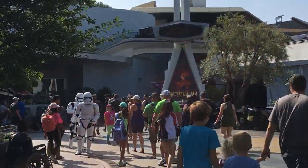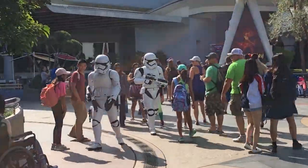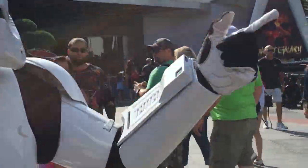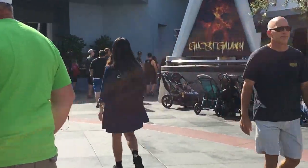As they approach the Space Mountain Ghost Galaxy, got some stormtroopers here. Come here. Thank you for supporting the First Order. Yeah. Just walked off Space Mountain Ghost Galaxy.